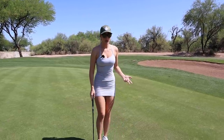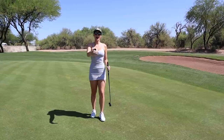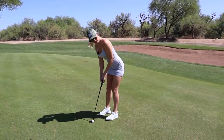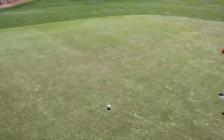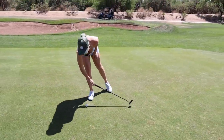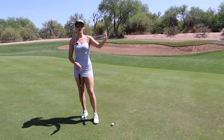So for putting, one thing I really like to do to enforce myself to get the ball past the hole is if I'm short, I take it back a club length. So let's just say I hit this putt. Oh no, I'm short. And then from here, you go here and then take it back. That way you get used to trying to get the ball past the hole.